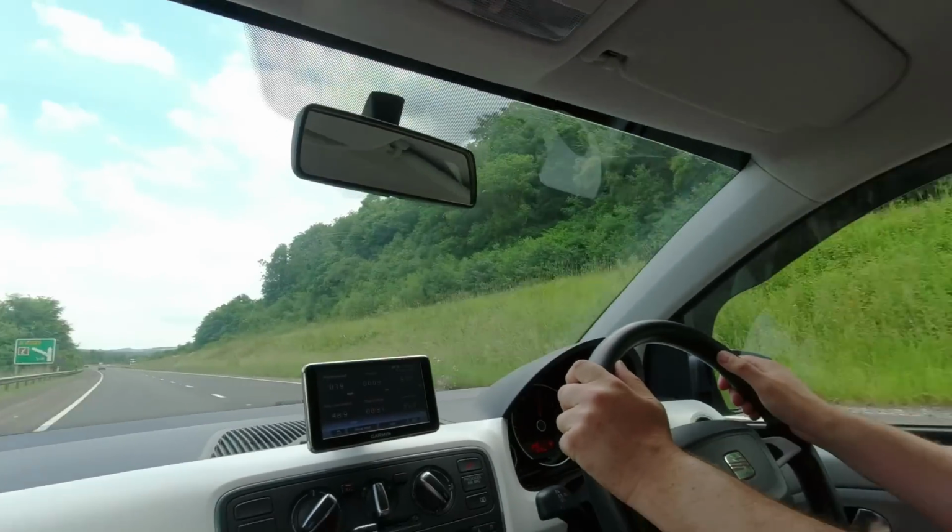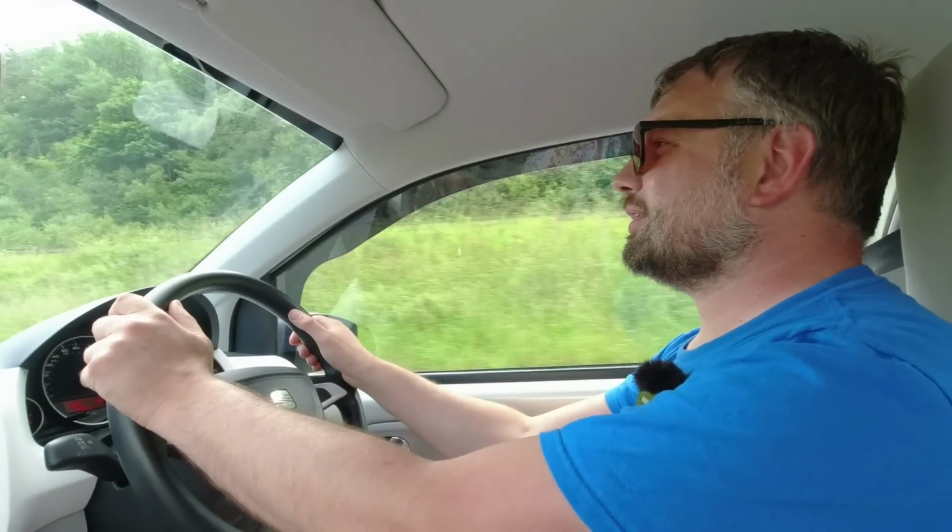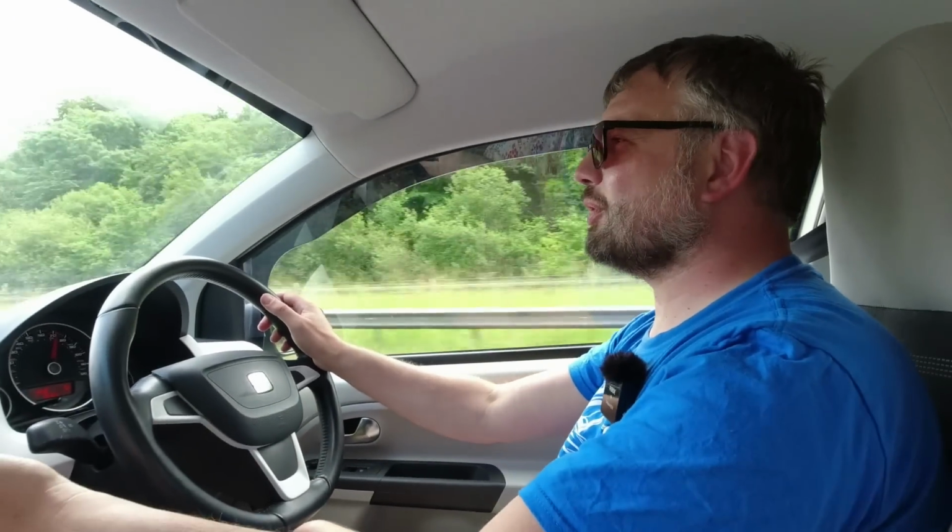I believe you could have cruise control on certain trim levels as well. So you really did get everything you need to make it a good car. Air conditioning, I think, was mostly standard. Obviously, you got power steering, quite a bit of safety gear. So it is a proper car in miniature, not a completely cheapened-out city car.